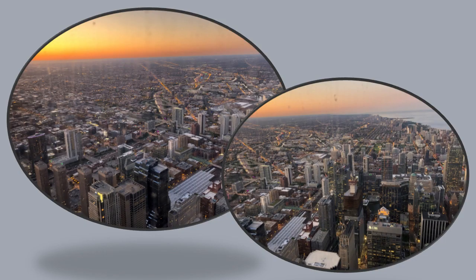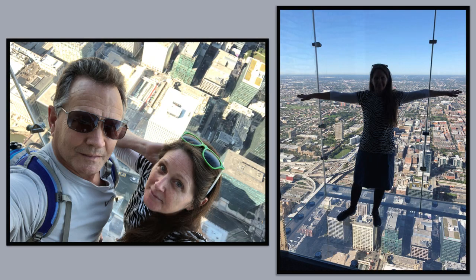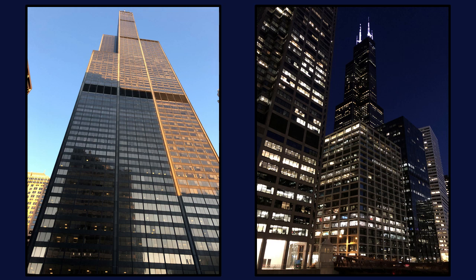Each year, more than 1.7 million people visit the Skydeck observation deck, the highest in the U.S., making it one of Chicago's most popular tourist destinations. And we visited one morning and we went back at the sunset. It is one of the greatest things to do in the city of Chicago. It has 108 floors, plus 3 basement floors. And in the basement is where you start your trip to the observation deck.